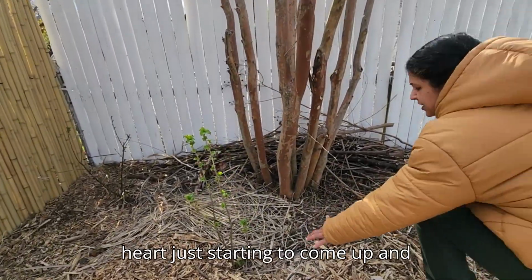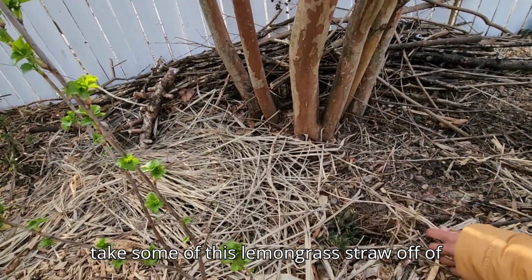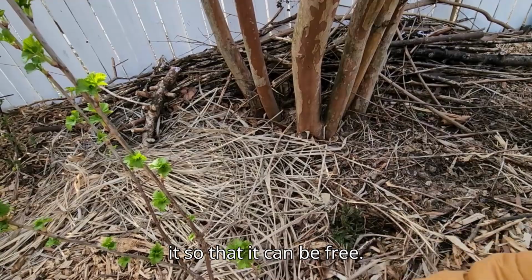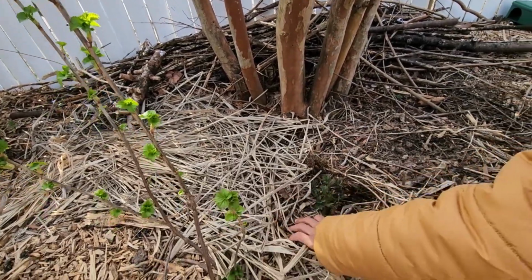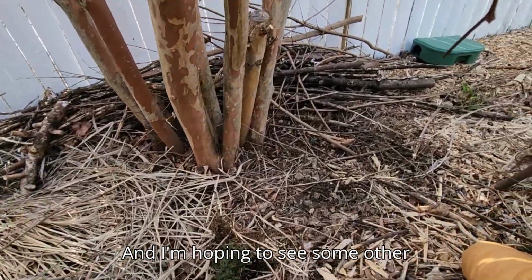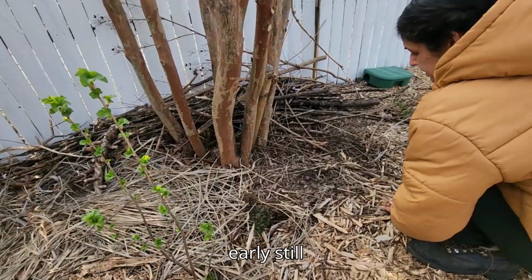Here is a bleeding heart just starting to come up. And take some of this lemongrass straw off of it so that it can be free. I'm hoping to see some other movements from this bed because we have some nice stuff underground, but it's early still.